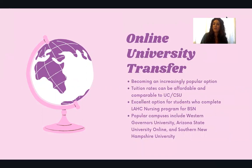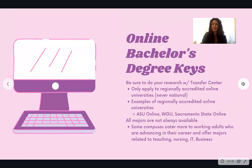So popular campuses for online bachelor's degrees include Western Governors University, Arizona State University Online, some students know it as ASU Online, and Southern New Hampshire University Online. So some key points about online bachelor's degrees. Be sure to do your research with the transfer center. We want students to only apply to regionally accredited online universities, not the nationally accredited universities. Regionally accredited universities are the ones that we want students to go to. Some examples of regionally accredited online universities include ASU Online, Western Governors University Online, Sacramento State Online.